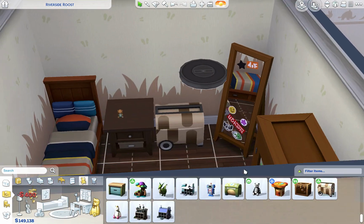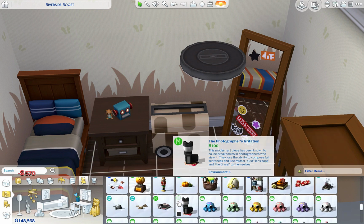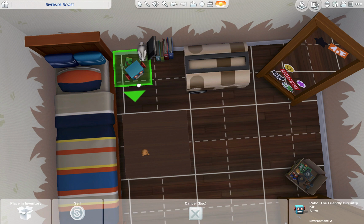And then I added one of the school projects for the kid to work on. And then a toy box as well. And then I'm just cluttering up his dresser a little bit because it looked a little bare.